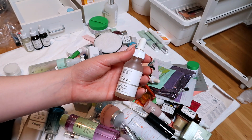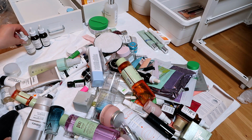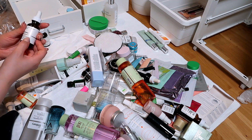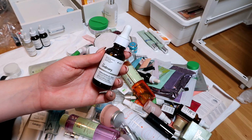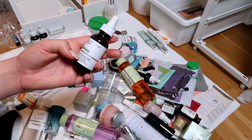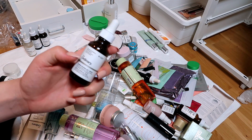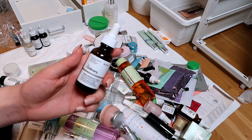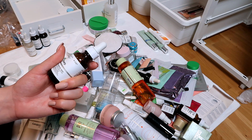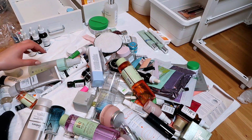And then I also have The Ordinary salicylic acid, which I really like. My skin has been breaking out like crazy recently, so it's really helped my skin. Then I have this, oh, I remember this really killed my skin, the caffeine solution under eye serum. But because I'm not totally sure whether it was this product or maybe something else, I think I might try it again just to see if maybe the product works and that was just a one-off thing.